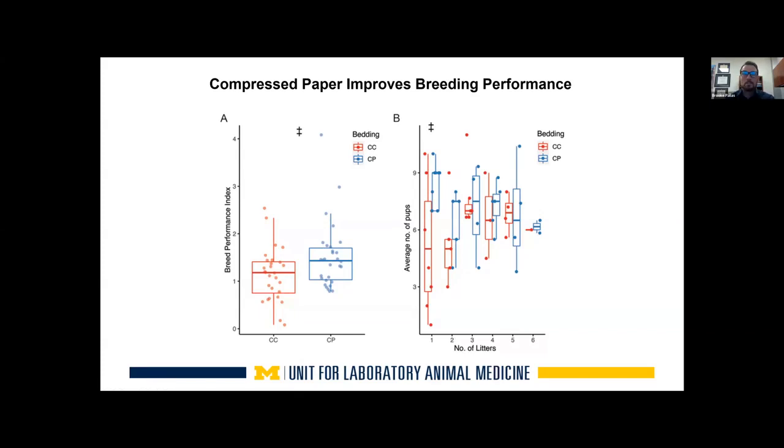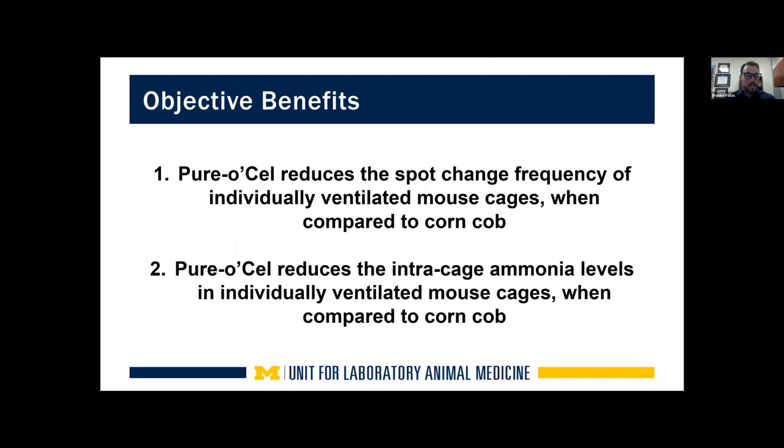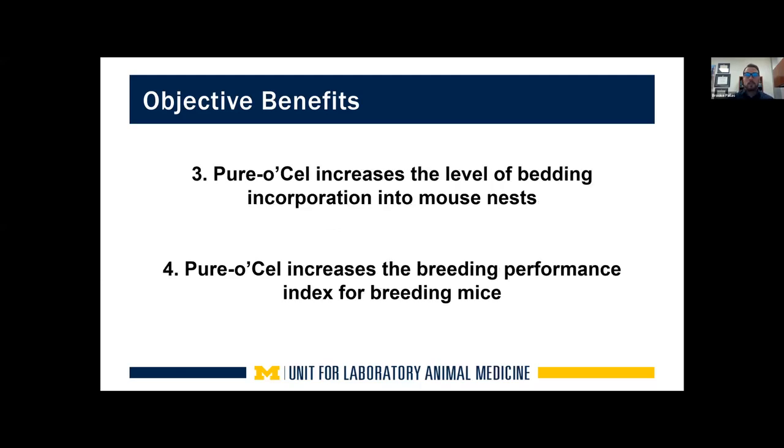So just to summarize here as we wrap up, I want to remind you of the objective benefits that we saw with compressed paper. It reduced the spot change frequency in individually ventilated mouse cages when compared directly to corncob. Compressed paper or Puracell reduced the intracage ammonia levels in IVC cages compared to corncob, but did not do it in static caging. Puracell or compressed paper bedding increased the level of bedding incorporation into mouse nests, and it also increased the breeding performance index for breeding mice.